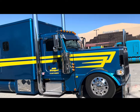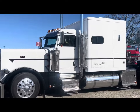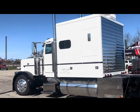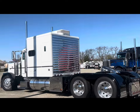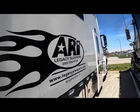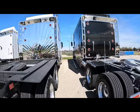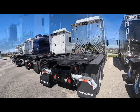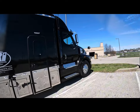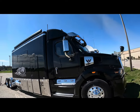DDS equipment. I don't know too much about the make and model of this sleeper or who made it, to be honest. Same with this truck here. I don't know a whole lot about it. We didn't get to meet the drivers or to talk about the sleeper design. They all put on a great show. Great show with some really awesome equipment. That awning as well. Wow.